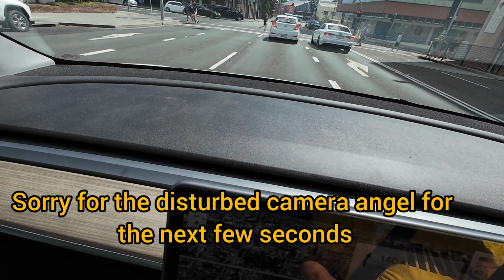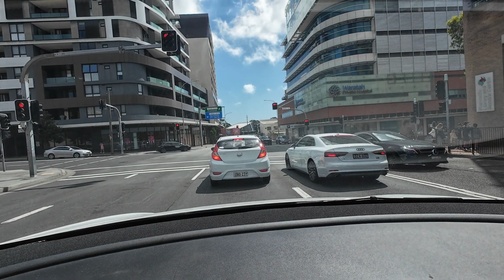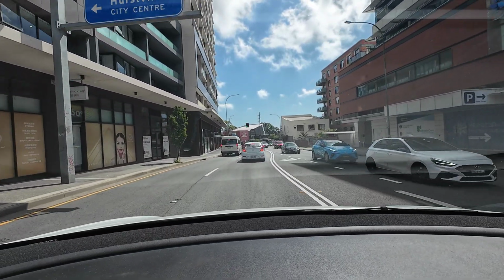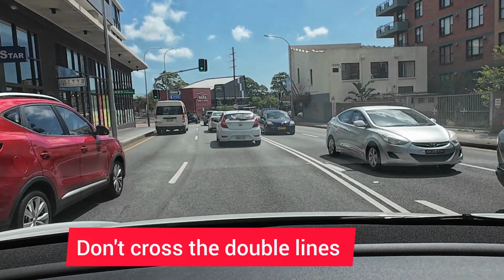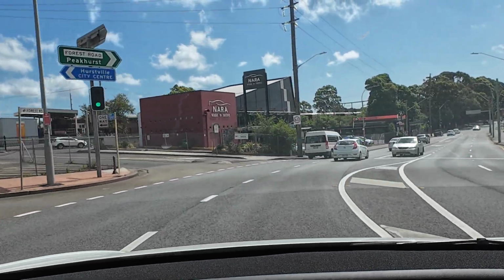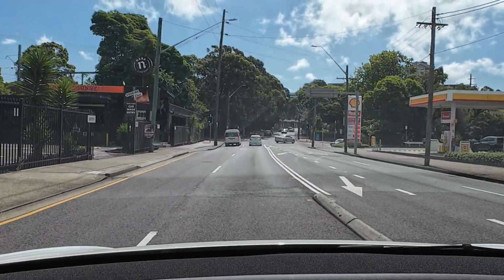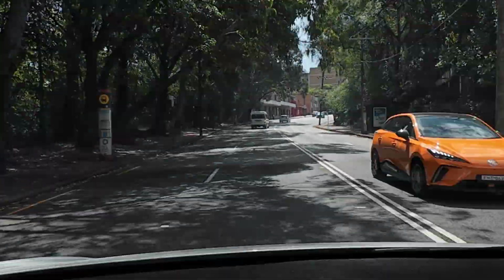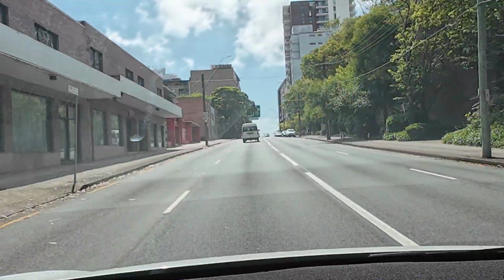So from this traffic light we will go straight. So we will go straight. So keep going straight. So keep going straight. The speed limit is 60 km here. So keep going straight.